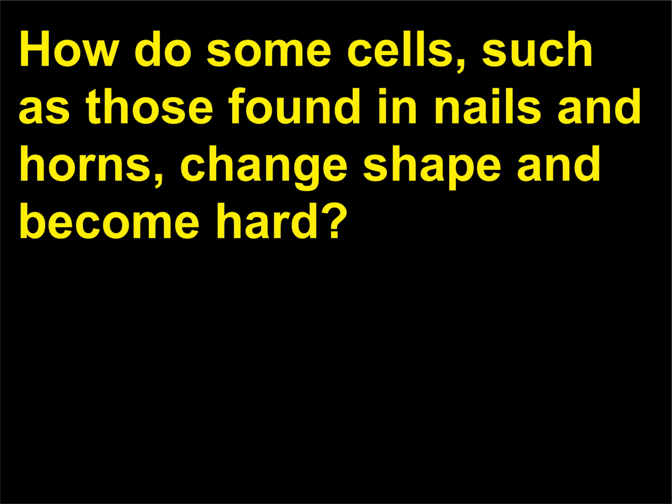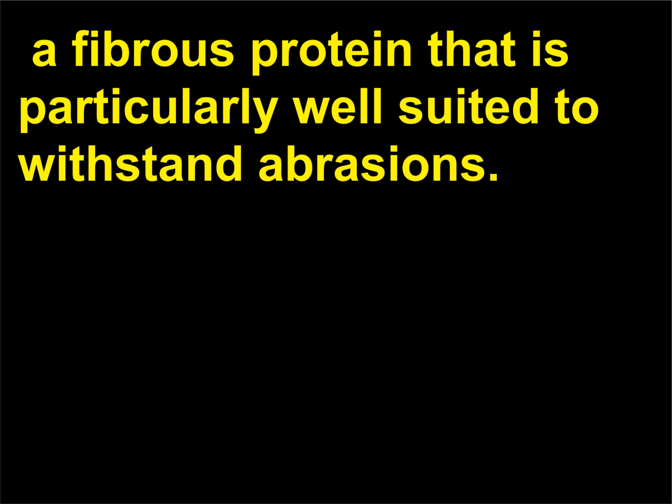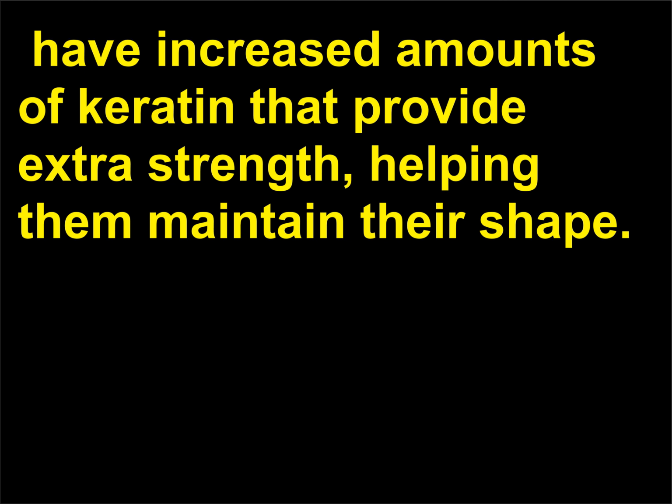How do some cells, such as those found in nails and horns, change shape and become hard? All of the surface cells of the body, except those in eyes, contain a molecule called keratin, a fibrous protein that is particularly well suited to withstand abrasions. Certain cells, like those of the nails and hair, have increased amounts of keratin that provide extra strength, helping them maintain their shape.